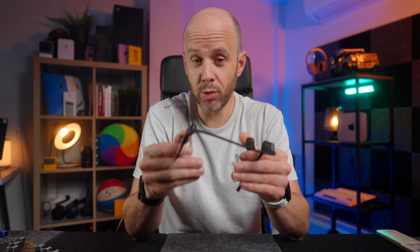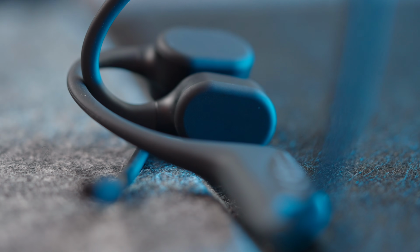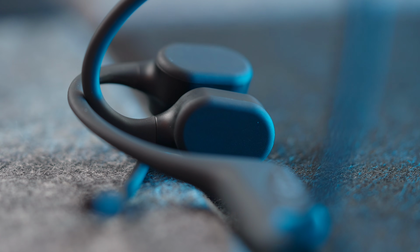Audio quality is just what you need for taking calls. These are not going to knock your socks off when it comes to heavy bass and audiophile-like frequency response, but that's not what the OpenComm UC are for. They're designed for people who sit on long, multiple calls throughout the day. And I haven't used anything that fits the bill for that purpose quite as well as these. And just so you can hear what they sound like, here's a little test.